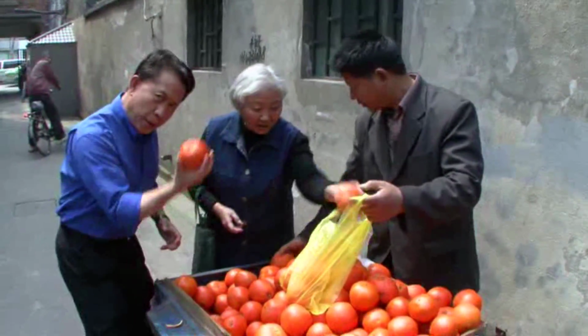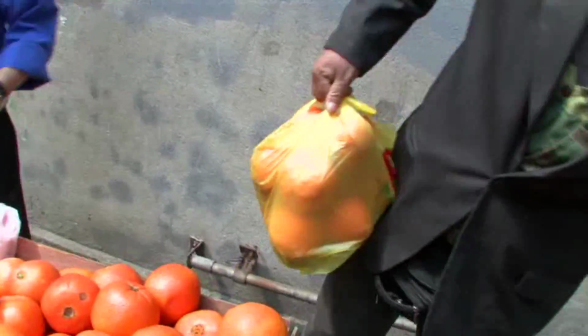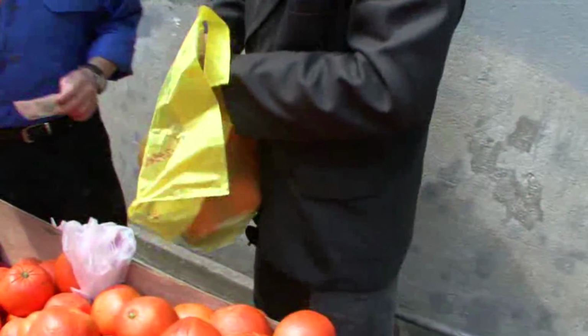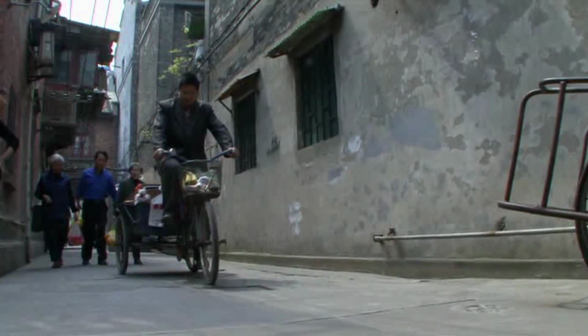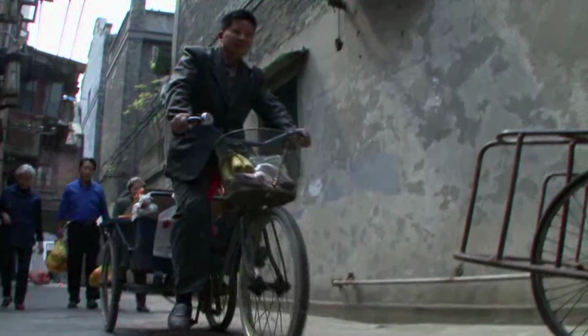Oh, this is good. Has to be heavy. You know, a lot of people don't realize orange is a symbol of good fortune. It's because it's the color of gold. I told you this is a city of contrast.